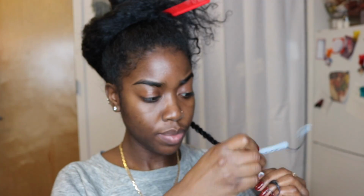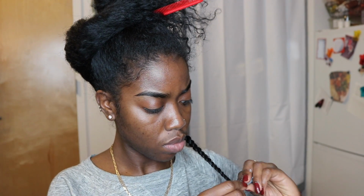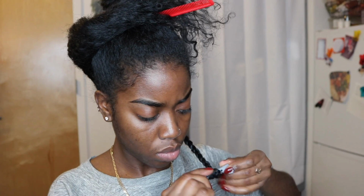I just like to go in with a bit more of that finishing cream to smooth onto the rest of my hair as I finish my braid and get closer to my ends. I take my time with this, making sure to braid as tightly as I can so that this is really defined, and apply some more of that cream onto my ends and secure everything with a perm rod. The next thing is to literally repeat the same step on that next section.